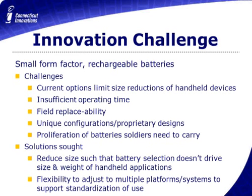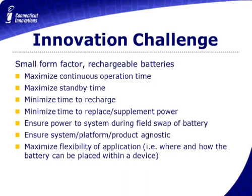So in terms of what we're looking for with a solution, if you go to the next slide, we're looking to maximize certain things and minimize certain things. We're looking to maximize continuous operation time and standby time. We're looking to minimize the time to recharge, because sometimes you have to recharge quickly and you need that battery back in. It needs to be hot swappable, so the system needs to be operating while the battery is being recharged. We also want things like not requiring a tool to replace a battery.